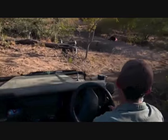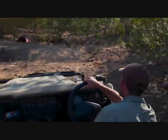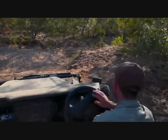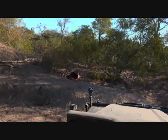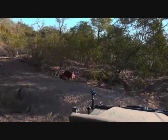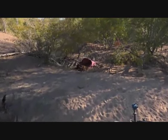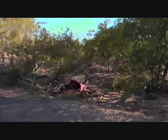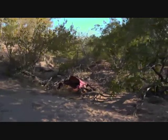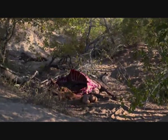Now, what is interesting here is that the buffalo carcass is here, but there are no vultures on it, no hyenas, which says to me that one of those two major predators is still around here somewhere. Let's just ease our way down here and switch off and have a listen.